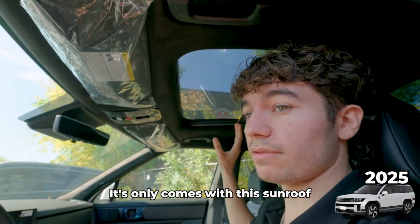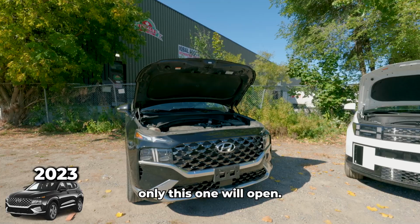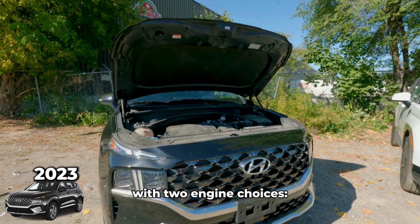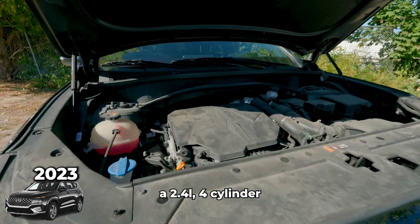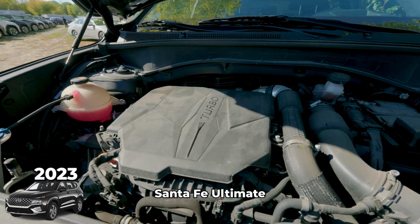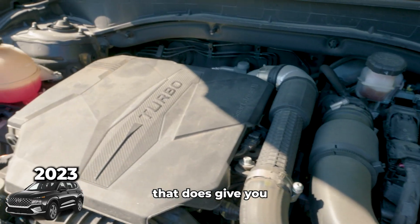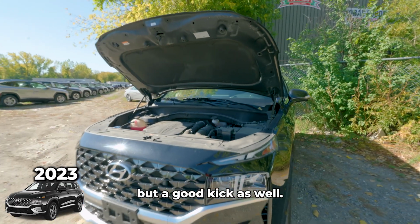It only comes with this sunroof that is openable. The back one does not open, only this one will open. So the 2023 Santa Fe came with two engine choices, a 2.4 four-cylinder with about 185 or so horsepower. So this specific 2023 Santa Fe Ultimate has a 2.5-liter turbo engine that does give you some smooth acceleration, but a good kick as well.